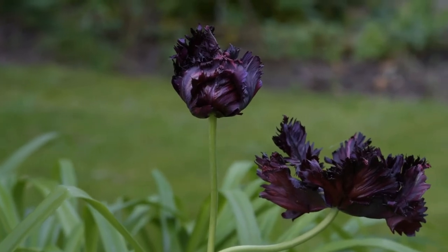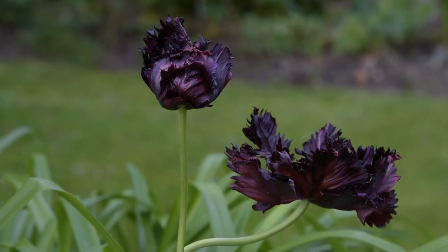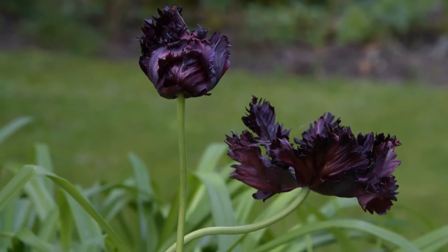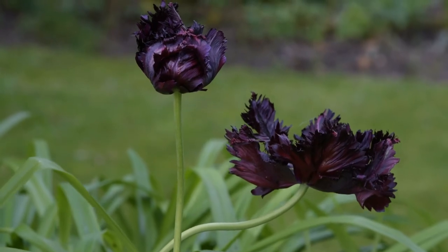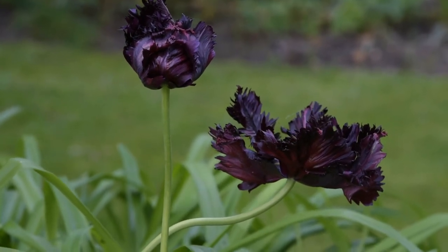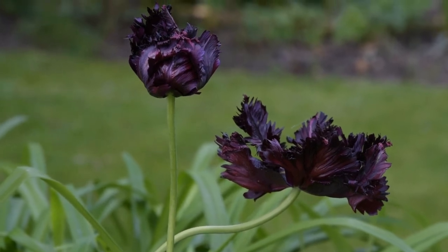Quite spectacular, our tulips in the last row of their life, you can see, but I love them like this actually when they're just going over. They're parrot tulips. Do you remember what name the parrot tulips were, the dark ones? I can't remember.